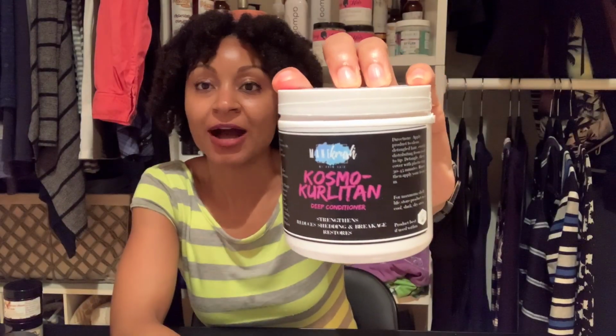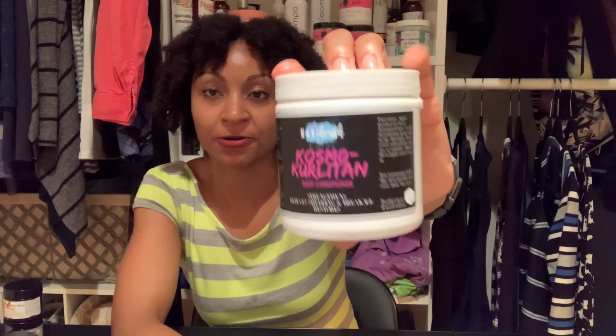Main Krush Cosmo-Kurlitan Deep Conditioner. This is a relatively new product received, and I plan to include this in my BOB 123. I did order all the products I needed, but I only received 3 of my products. I'm still waiting for 2 of them. I reached out to the company to see why I only received 3 of my 5 products. They haven't gotten back to me yet. I only received 1 set of tracking, so it would appear that it was a fault on their end, but regardless, I just want my products.